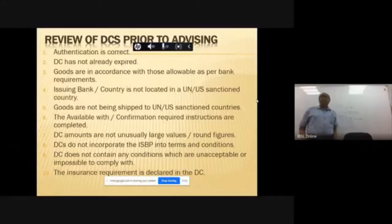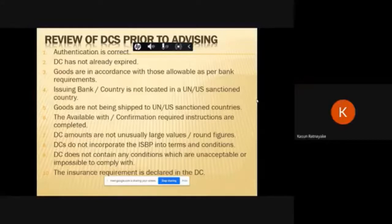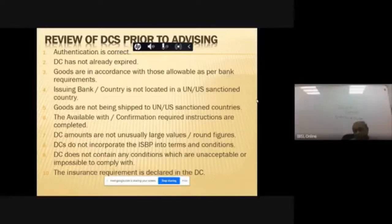And the DC should not incorporate the ISBP into its terms and conditions. What is ISBP? We have already learned URC 522, UCP 600, ISBP: International Standard Banking Practice. We do not put it in the DC terms and conditions. Those are only a guideline, but UCP yes. When you are rejecting a document also, don't quote ISBP.